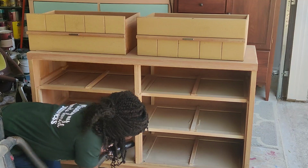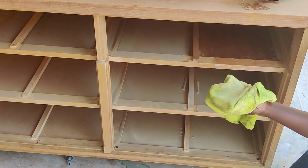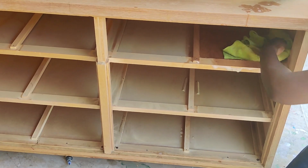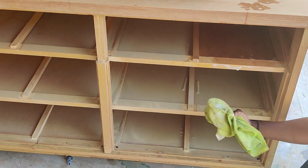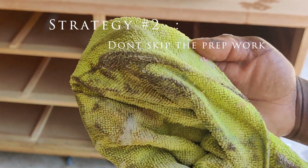So what I'm doing here is using my vacuum cleaner and getting all the cobwebs out of here. Like I mentioned, this dresser is from the 1940s, so it is quite old and it's built up a lot of dust over the years. Once I'm done using my vacuum cleaner, I am taking a wet rag and cleaning using soapy warm water. This is so important because that leads us to our second strategy.